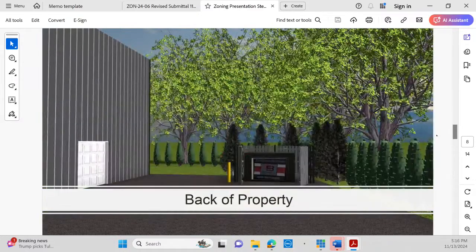Next one, please. And this is the back of the property rendering. As you can see, one of the requests by staff was to give some more screening to the dumpster area. That has been done, and it gives the trustees a really good idea of all the plants and other landscaping that's going to be put in to buffer this site from the neighbors. There's also a lot of pre-existing mature trees there that will help too.